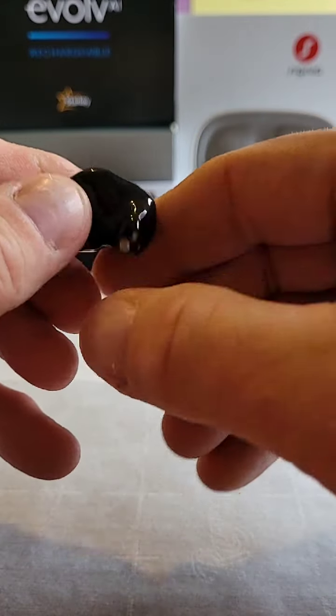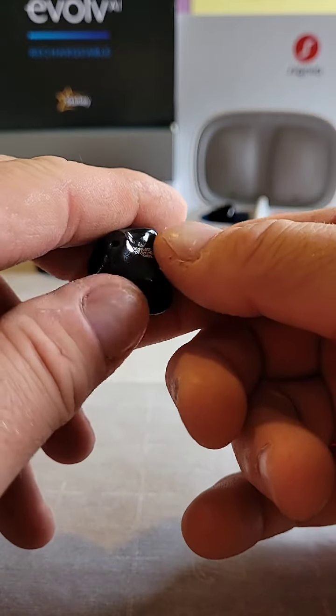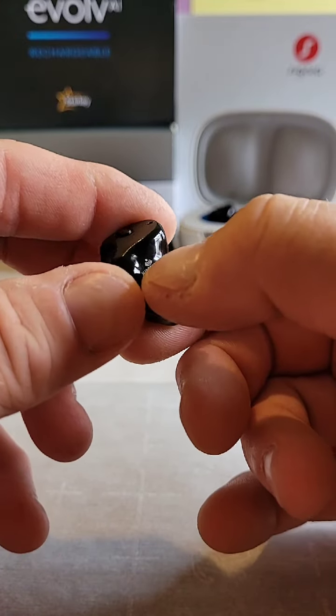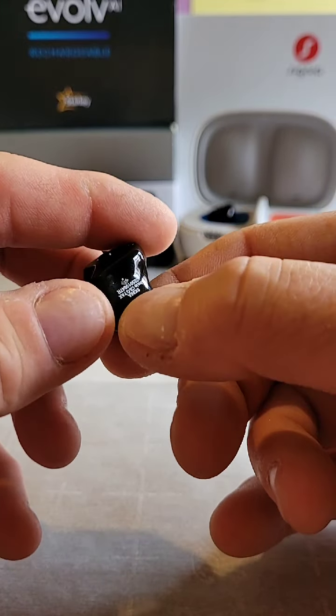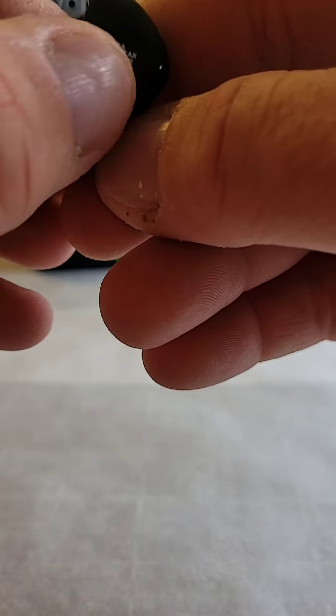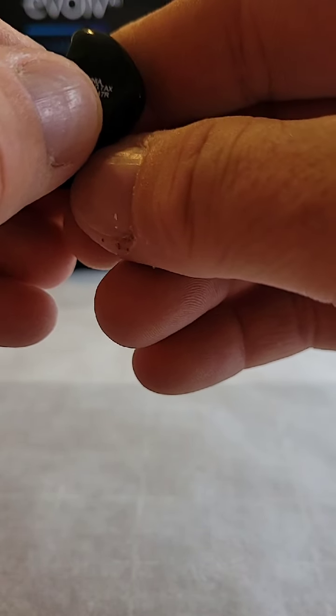One thing I didn't like about it is there's no real visible marking to determine which is right or left. If you look, see if I can get my camera to focus in. Anyway, if you look at the serial number, the very last letter is an R. That tells you that's a right.